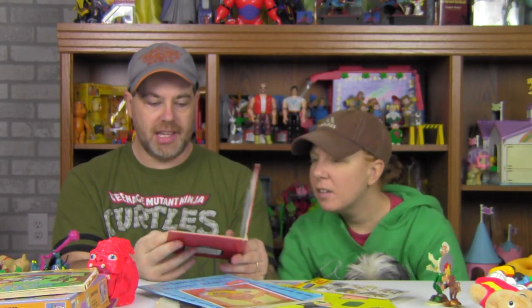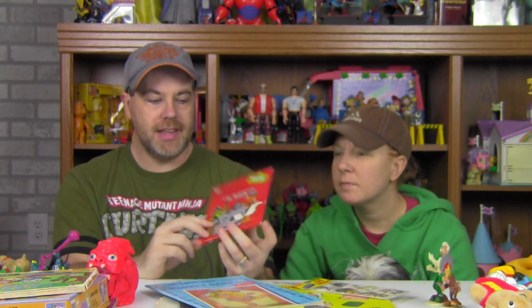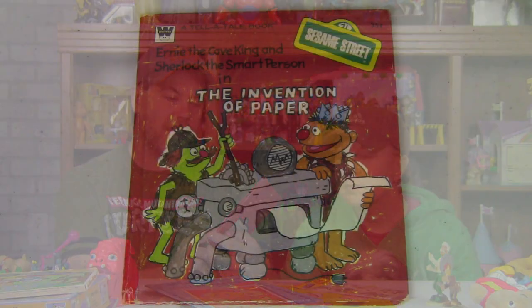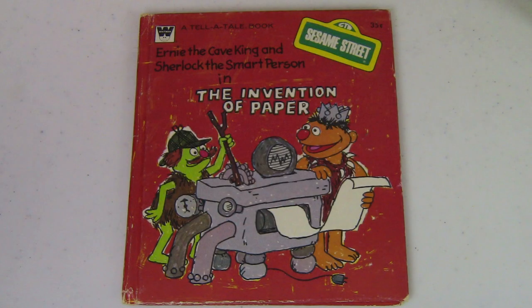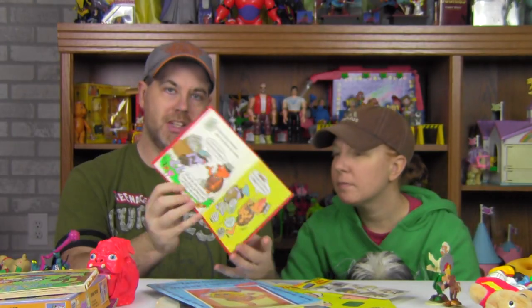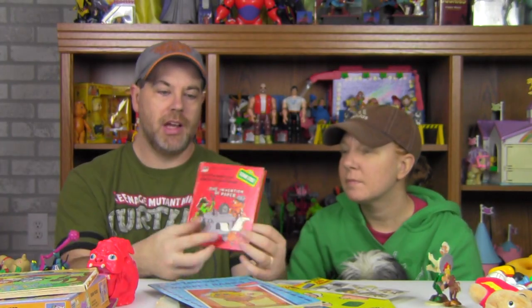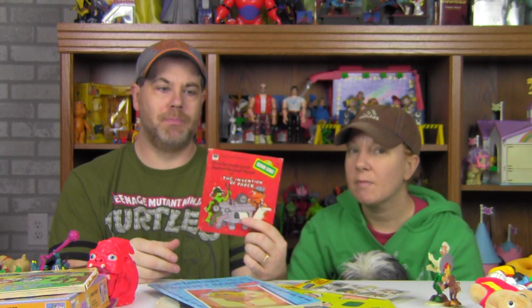This one was kind of cute too. Carrie actually found this. That one's super old. This would have been printed in 75. We found this at the Goodwill Outlet store. This is Ernie the Cave King and Sherlock the Smart Person in the Invention of Paper, a little Sesame Street tell-a-tale book, which is kind of cute. I don't know who did the artwork in here, but it's pretty amazing. This book's a little beat up, a little rough around the edges, but to find this in a Goodwill outlet, in a big outlet tub full of books, with Carrie digging through and finding this Sesame Street book, was pretty neat. It's a pretty cool little old book.